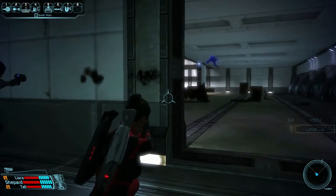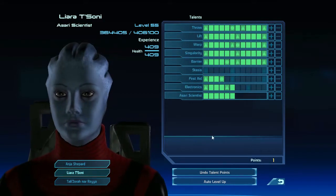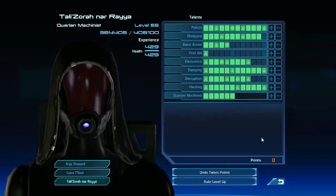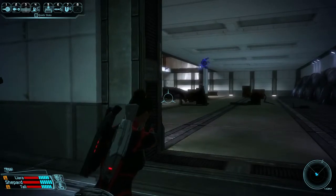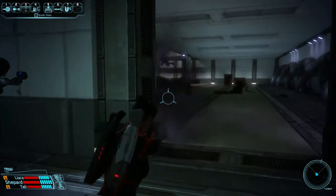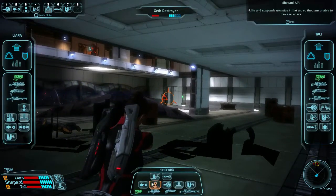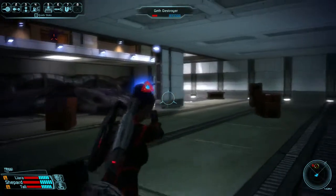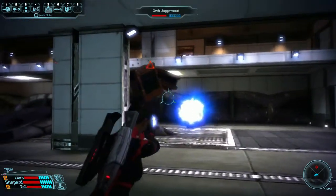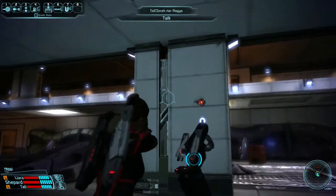Hey, we leveled up. Pardon me while I pause this fight. Another 10 health regen. Another step closer to master electronics, and even better shotguns for Tali. Who's that? Just the Juggernaut? No. Even the Juggernaut was affected by that singularity.